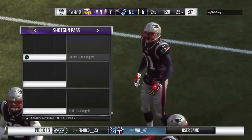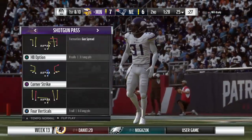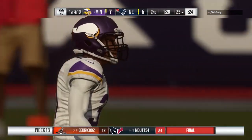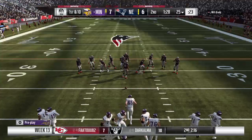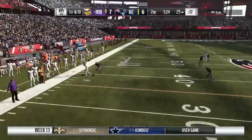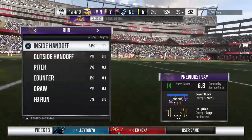And the Vikings now heading onto the field. Cousins and the Vikings with a 1st and 10. Try to shake off the interception from the last drive. He'll look to throw. The left side caught by Diggs. 1st down yardage on the first play of the drive. Give him 14. All that practice time came to fruition on that play.